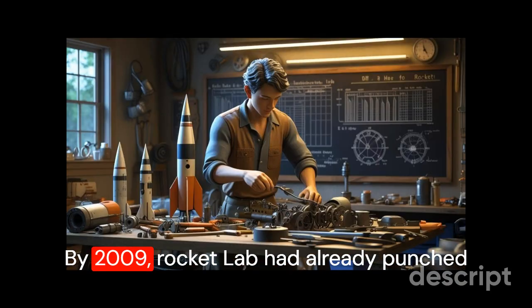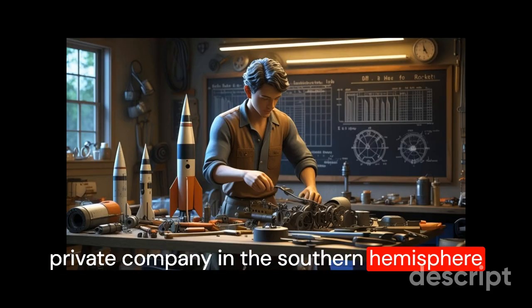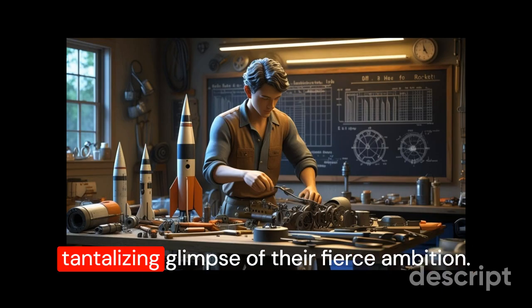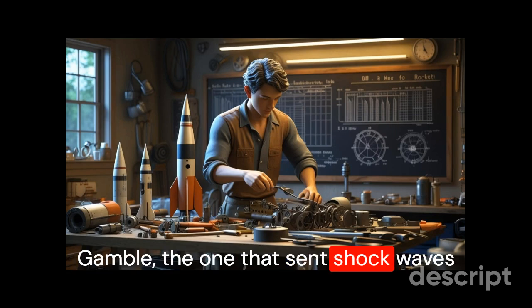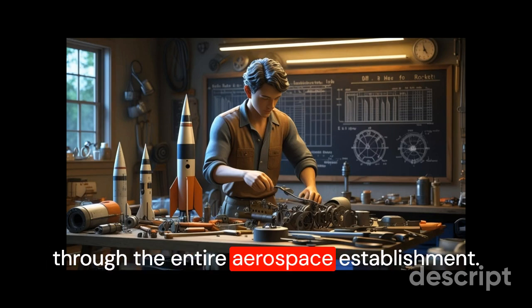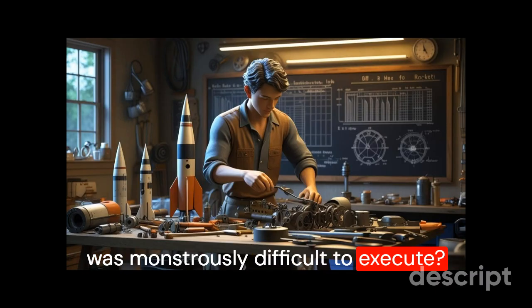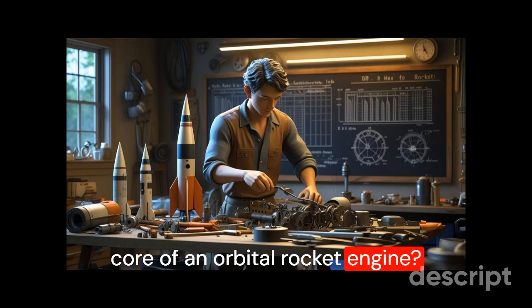By 2009, Rocket Lab had already punched through the atmosphere, becoming the first private company in the Southern Hemisphere to reach space with their Atea-1 rocket, a tantalizing glimpse of their fierce ambition. But their truly audacious gamble, the one that sent shockwaves through the entire aerospace establishment, sounded deceptively simple, yet was monstrously difficult to execute. What if they could 3D print the core of an orbital rocket engine?